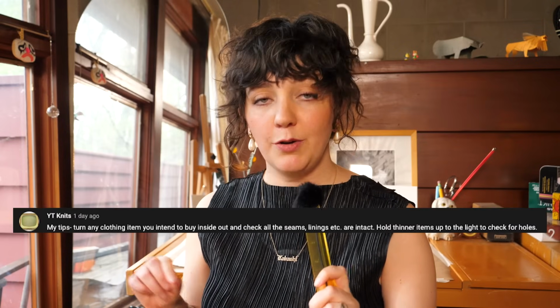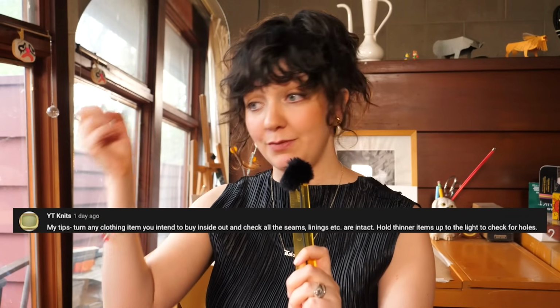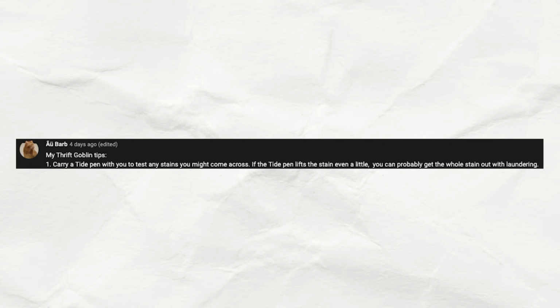Oh, also I love this tip from YT Knits. You can hold thinner items up to the light to try and find holes easier, which, mind blown. Oh, and if you do see a stain on an item, if you have a Tide pen with you, you can apply it while you're at the thrift store, and even if it lifts the stain a little bit, that means you have a good chance of being able to get rid of it at home. Thank you, Barb, for this amazing tip. You are a wizard, and I love you.